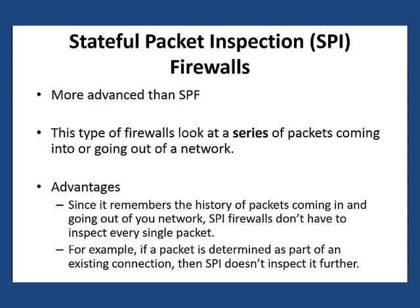So if you're using a stateful packet inspection firewall, it remembers that you made that request, so it knows those are the responses to the original request you made to the web server. However, if you're using a static packet filtering firewall, or SPF, you don't have any memory, so an operation like this cannot happen at all. So you can definitely see the advantages of using a stateful packet inspection firewall over a static packet filtering firewall.